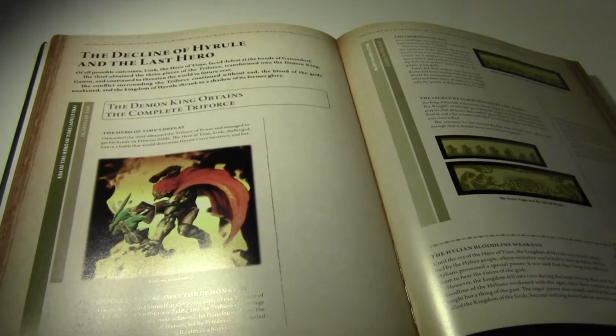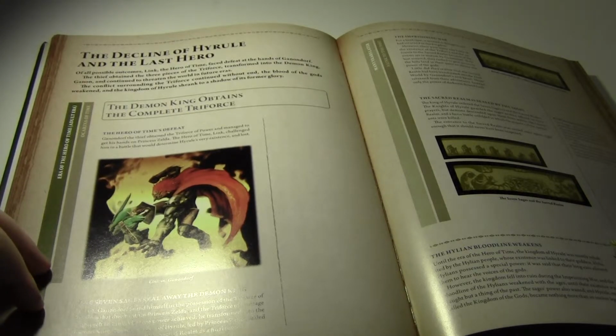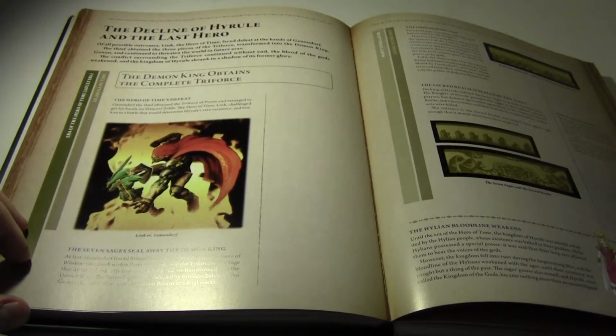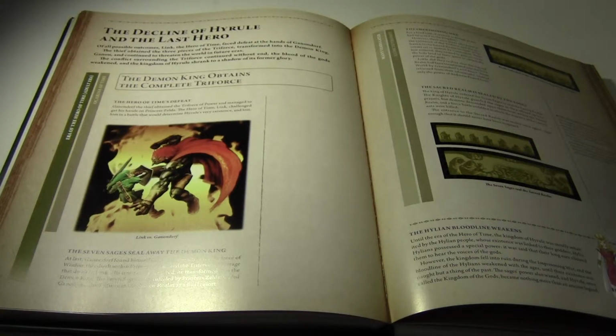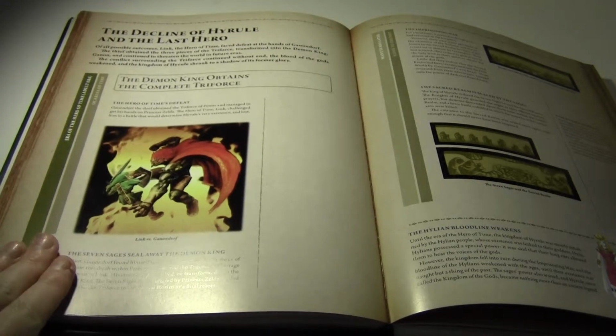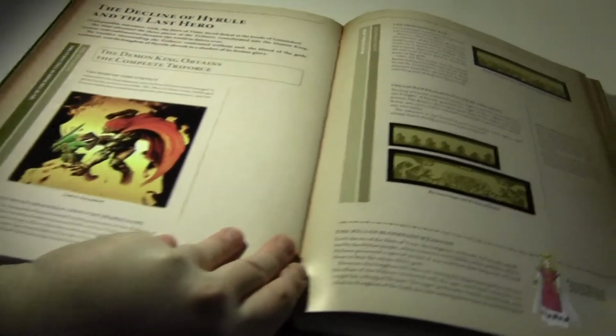So it's Link and Ganondorf. The 7 sages seal away the Demon King Ganondorf. At last, Ganondorf found himself in the possession of the Triforce of Wisdom that dwelt within Princess Zelda, and the Triforce of Courage that dwelt within Link. His true power achieved, he transformed to the Demon King. The 7 sages of Hyrule, led by Princess Zelda, sealed Ganondorf and the Triforce in the Sacred Realm as a final resort. So as you can see, a lot of storyline as well, which I really like.